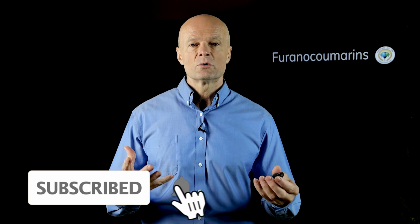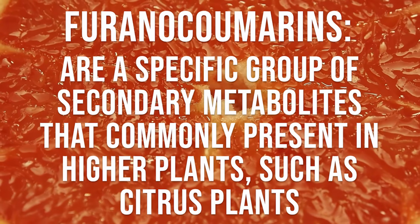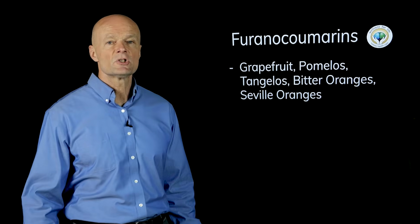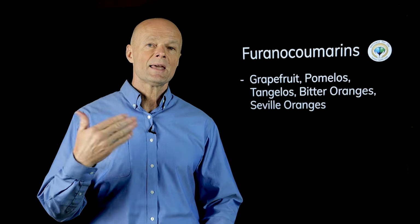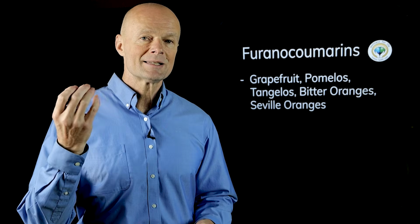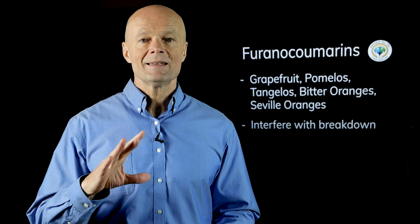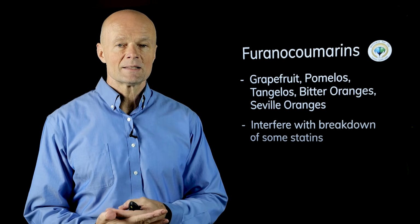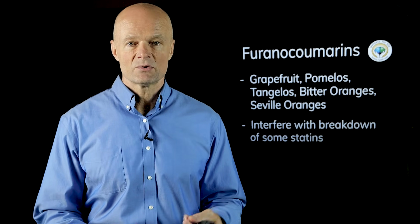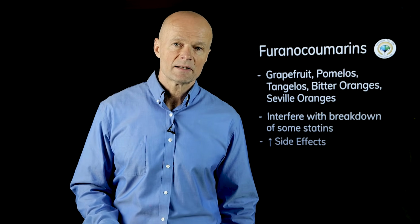And if you've read about grapefruit, you might have come across something called furanocoumarins. But it's not just grapefruit. It's also pomelos, tangelos, bitter orange, and Seville oranges that contain this compound. And why does that matter? Because they tell you if you are on a statin medication, then you should not eat these fruits because it can interfere with the breakdown of these statin medications, with the body's metabolism of these statin drugs. And therefore, if you're on a statin and you eat citrus, you could increase your risk of side effects.